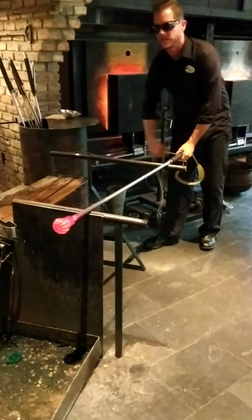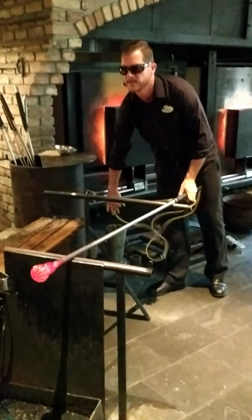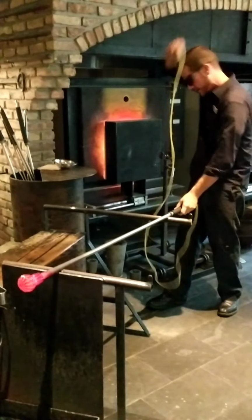Trust the blow hose back attached on here. Go back in for one last even heat. Give this thing some air and hopefully make a nice round shape.